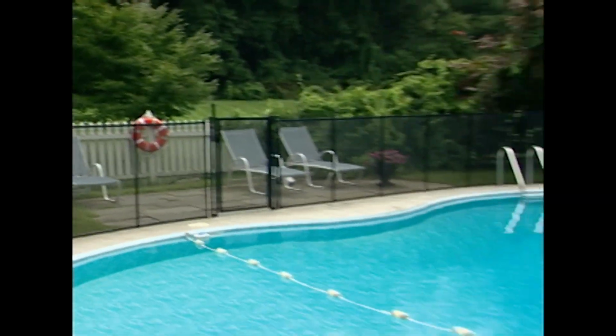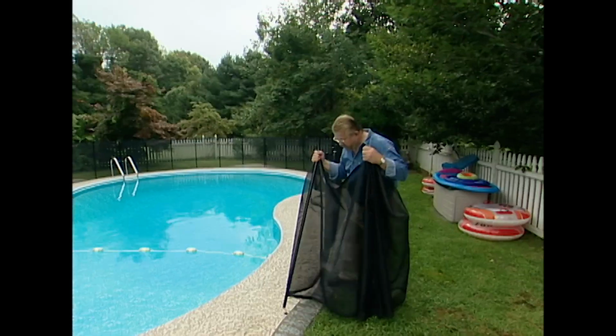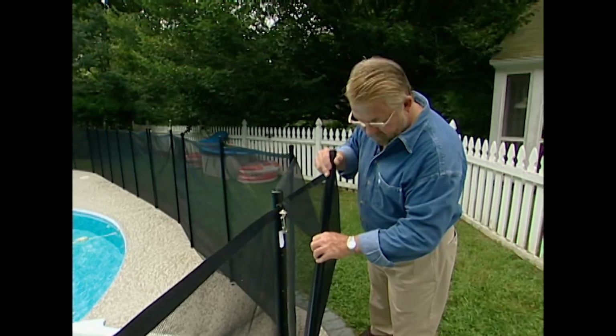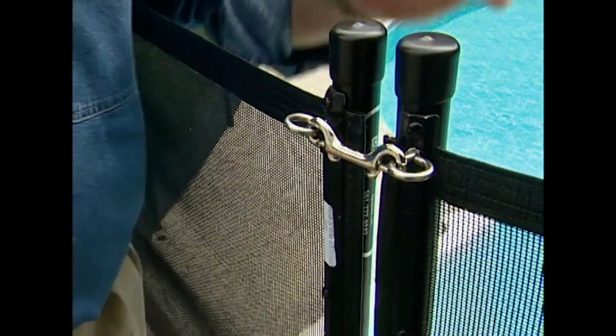This is another fence alternative. Made of nylon mesh, it's designed to be set up as needed. Aluminum posts slip into holes that have been bored in the pool deck. The fence goes up in sections that clip together with bolt snaps.